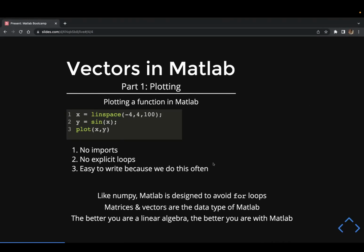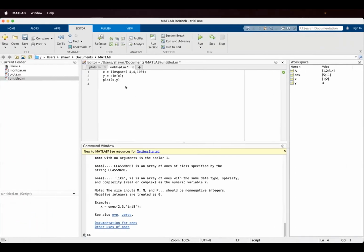Does that actually work, Thomas? Pardon, what? Okay, yeah. Oh yeah, I see the slides. Very nice.